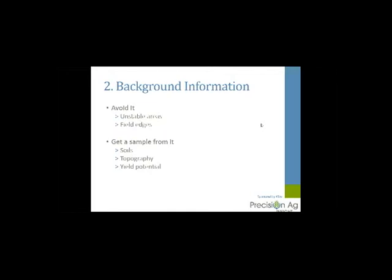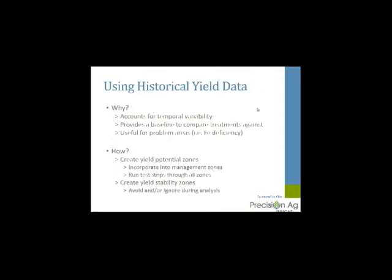Okay. And I know that historic yield data is a really important piece for you, both to identify unstable areas, but also to identify different management zones so that you can see how different practices might vary in those zones. Would you mind sharing a little bit about why you think that's important and how you go about creating those zones and considering them in your trials?